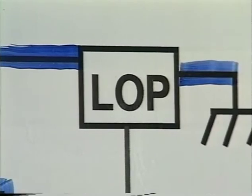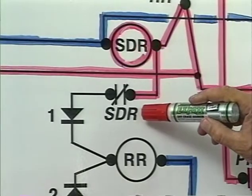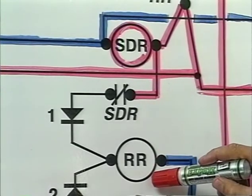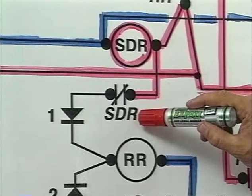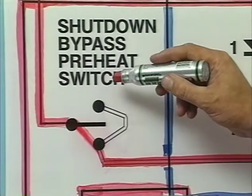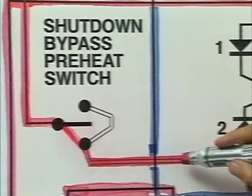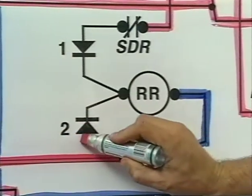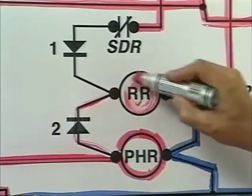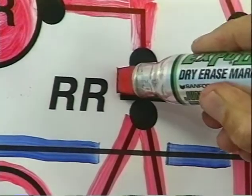Because there is no oil pressure, the shutdown relay is energized and its contacts are open. Power cannot reach the run relay through the open SDR contacts. But since the shutdown bypass preheat switch is held closed, power can reach the run relay through diode 2. This keeps the run relay contacts closed.